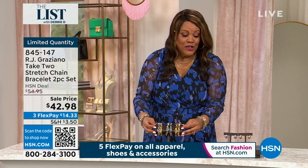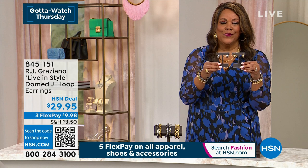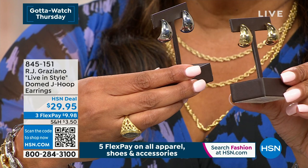Hot. So tell me about these earrings, too. These are the best looking earrings. So classy. Yes. Wait till you put them on. They are extraordinary. All clean, and it looks like it's $1 million. It really does. It's really superb jewelry. We have great jewelers who help us, and it's magnificent.